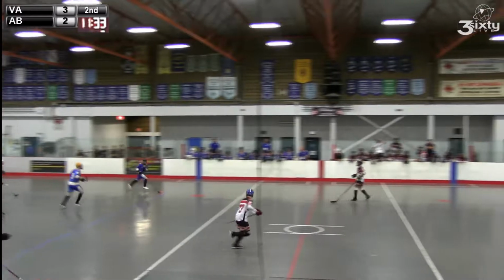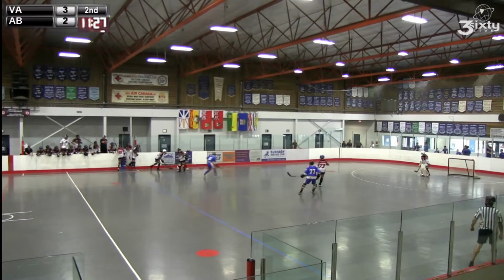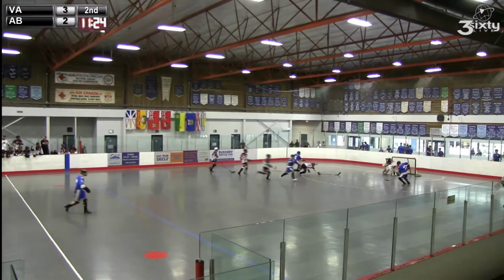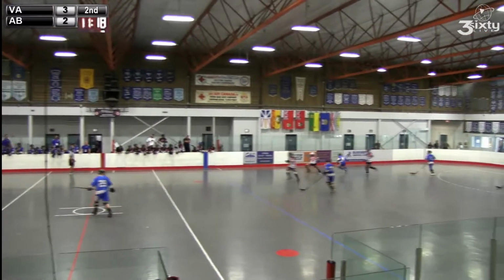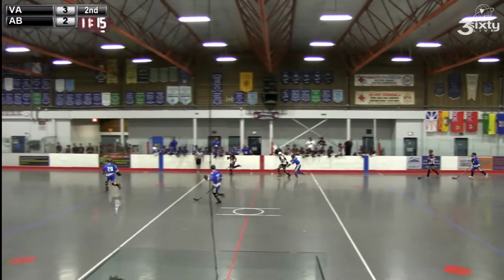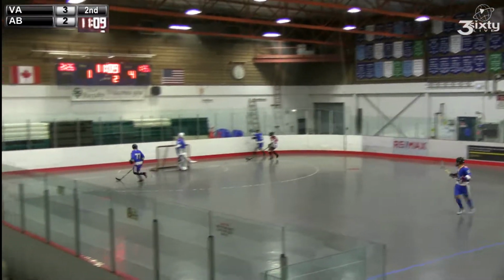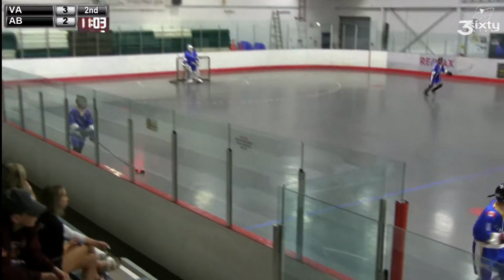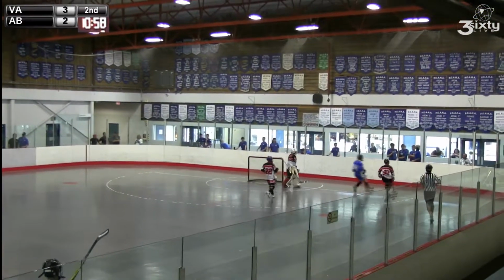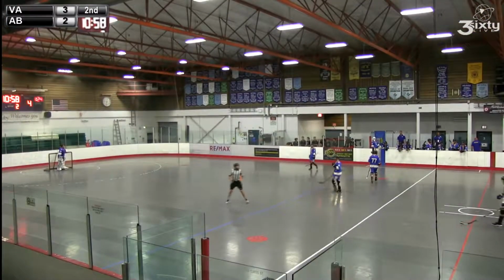Alberta has it. Newmeyer. Shot. Big save made by Roche. He got the blocker on it and robbed Ryan McFadden, who was all alone in front. Leal. Clear it in. Back to get it for Alberta. Parker. Around to McFadden. Be a flooring call against Alberta.